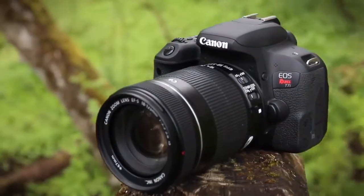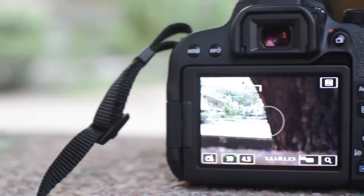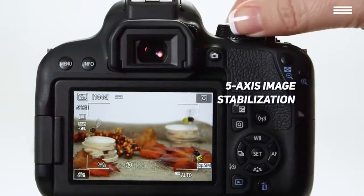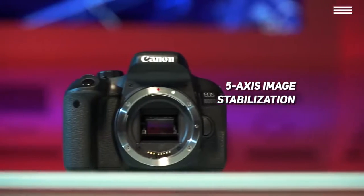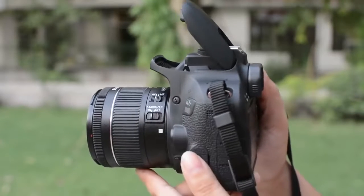Unlike T6i's 30p resolution, you can expect some great 60p footage in this case. The camera has a 5-axis image stabilization system that allows you to shoot some pretty impressive footage overall. This system can easily cope with unwanted camera movement, and it works in conjunction with IS-equipped lenses.